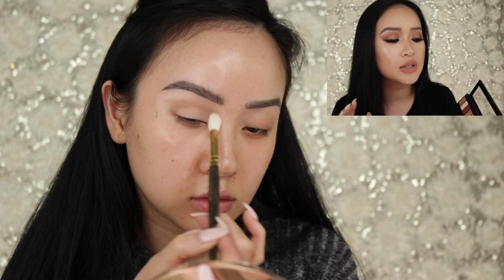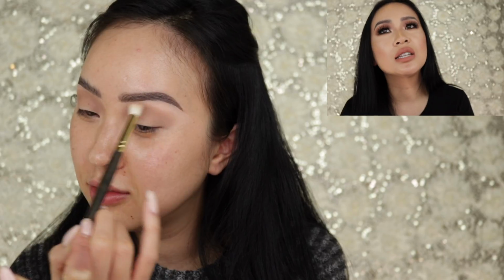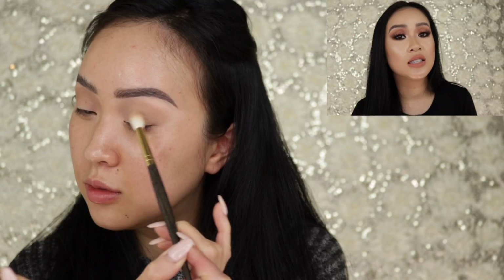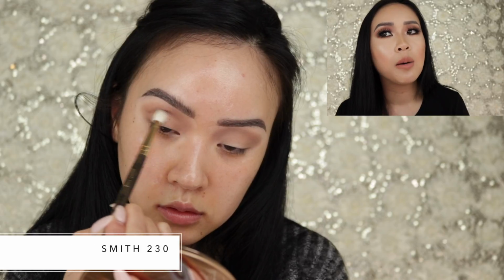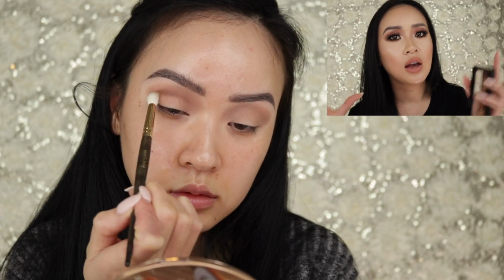I feel like for this palette, they were trying to do Urban Decay Naked vibes, but I understand that you want a palette where it's the same vibe but different. The Naked palette had that vibe, but each color looked totally different from the others. Do you get what I mean? They were a cohesive idea.